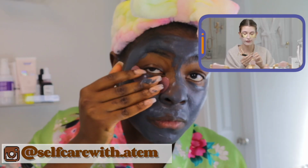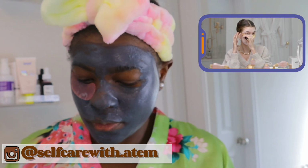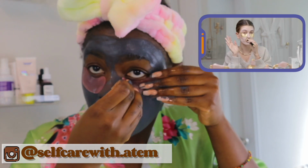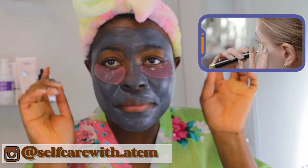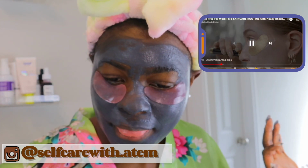You turn it on, it vibrates, which feels really nice under your eyes. And I'll just go like this, right over the eye mask. Feels so nice. I wish everybody could be feeling what I'm feeling right now. So I usually do this for like maybe a minute between both eyes.